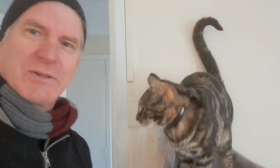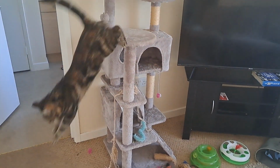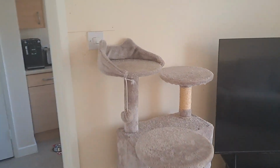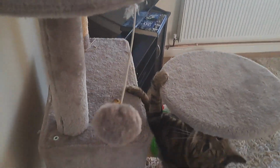What do I do without you? So when I go out to the allotment, she comes and jumps onto her cat tree and just waits there for me until I come through the door. And then she likes her face nudges, don't you? She's coming back for more face nudges. Oh, she wants to play.